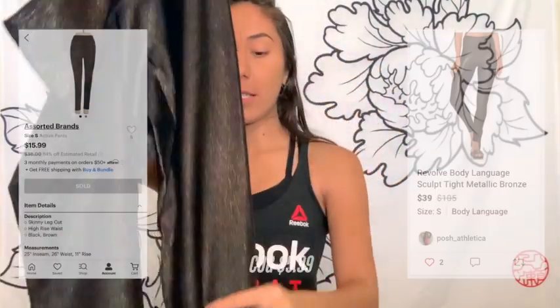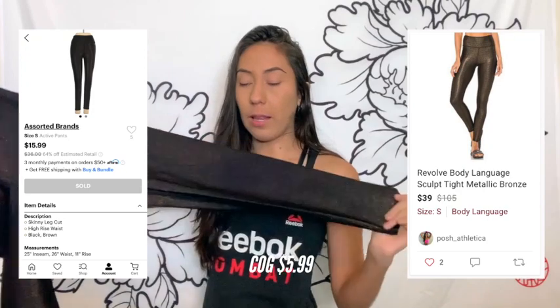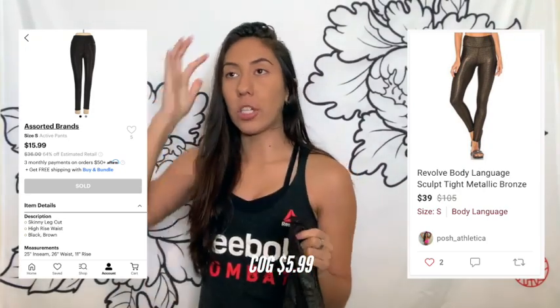And then let's see, these next leggings are again another pair of Body Language leggings. If you want to see the logo again, these are kind of a glittery type legging. And when I was looking through all the assorted brands activewear, there was a decent amount of Body Language, which makes sense because it doesn't say Body Language. So perhaps if you are interested, you can go on the assorted brands in the activewear category.